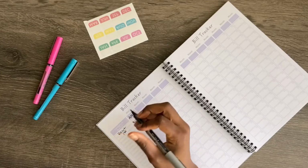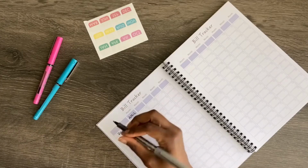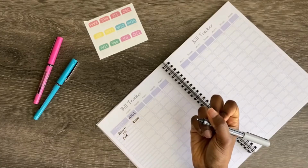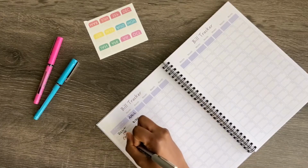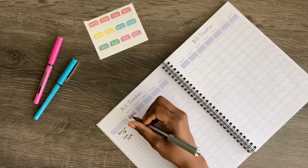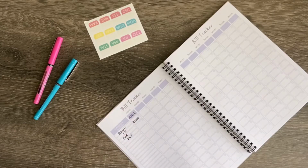And the next thing that's probably big on my list would be my car. And that is due on the 23rd. And that is $370.40.